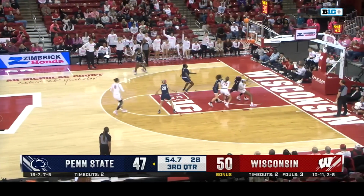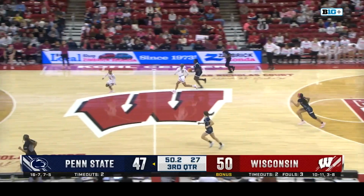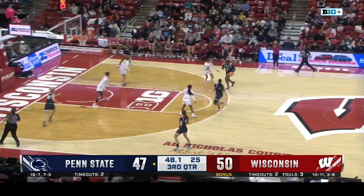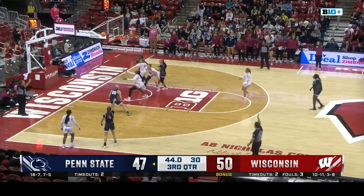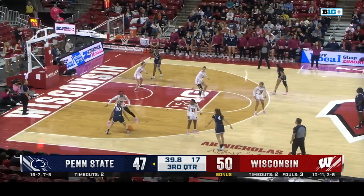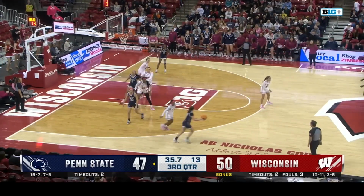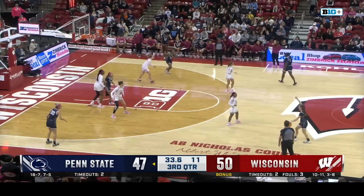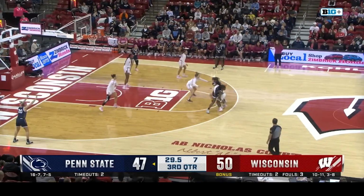Ronnie Porter from the wing. That one just a little too short. Brought down by Owusu. Owusu taking it up herself. Finds Chesky from the left wing. That one too strong. McKenna Marisa able to bring it down for Penn State for another opportunity. 10 seconds left on the shot clock. 30 seconds left on the game clock.